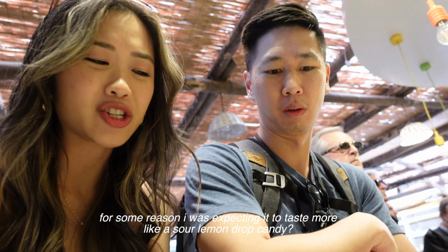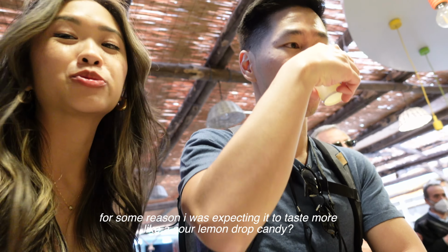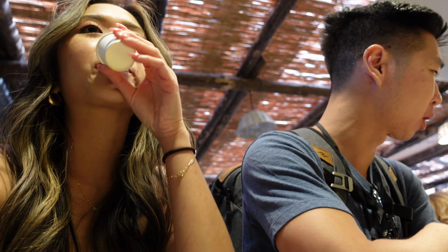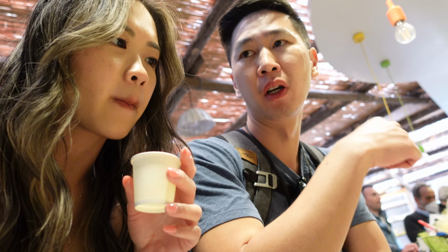It's pretty strong. It's actually hard. It's sweet. It's not as sour as I thought it would be. It's strong. A little bit of lemon in there. But there is lemon flavor to it. It's just a little bit on the sweeter side than I would expect. It's not as sour, right? Yeah, you get a hint of lemon.